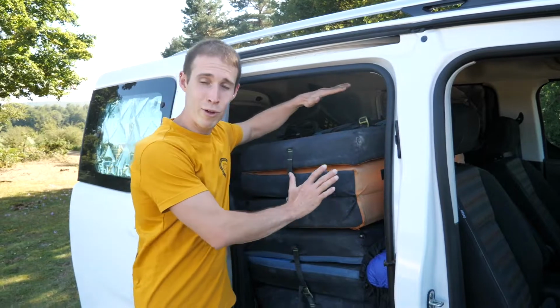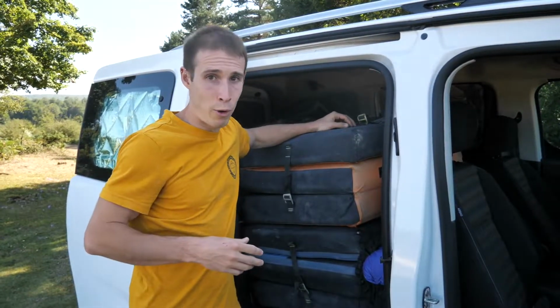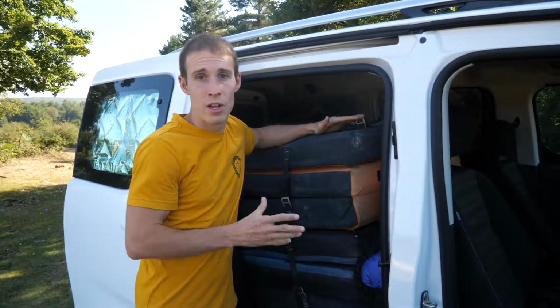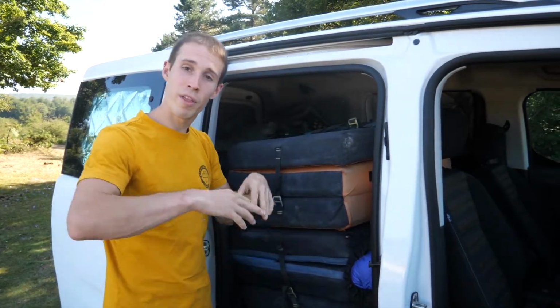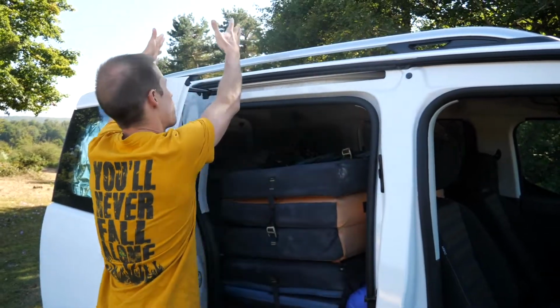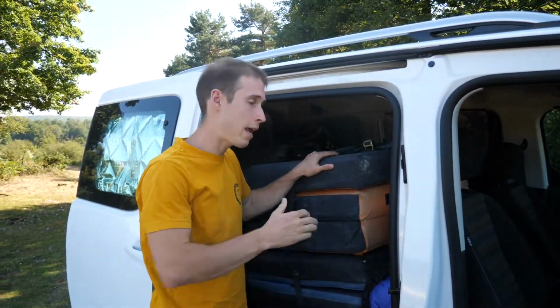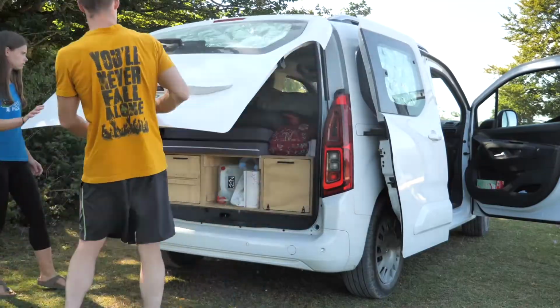Alright, so here we have one of our biggest problems when traveling in a small vehicle. Lucie and I are boulderers, and we have 2 really large bouldering pads. So what we actually do with these things at night is we take them out and cover them with a plastic tarp so they don't get wet, and we'd store them side by side on top of our van. So let's go ahead and take out our bouldering pads and start unfolding the bed so we can show you what our sleeping arrangement looks like.